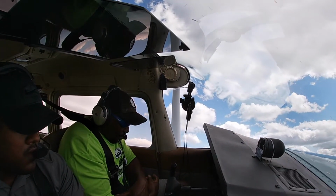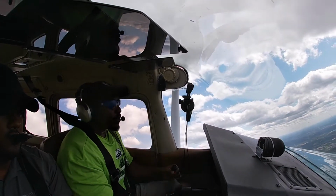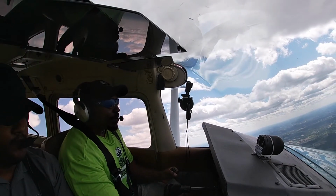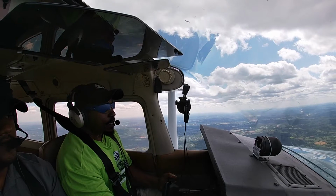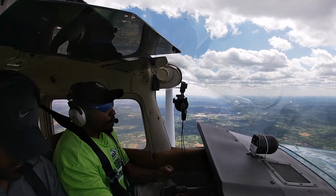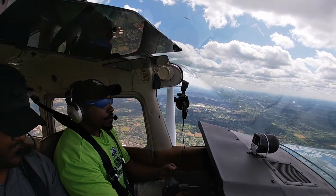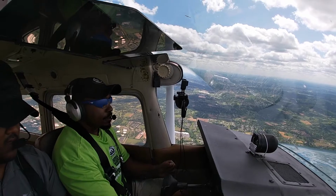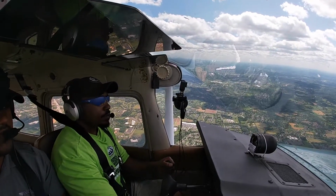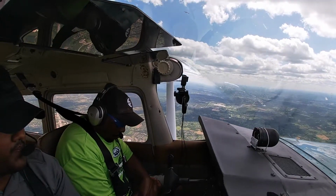And so this is to practice figuring out how to read your instruments and get the plane back into a coordinated position. So I just wanted to show a couple of those, and it was actually scary as heck the first time I did it. This time I think I did a little bit better, but it was definitely an interesting practice. Okay, so let's do this last one and I'll be quiet.